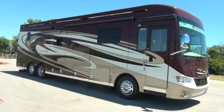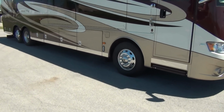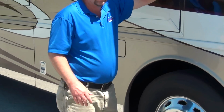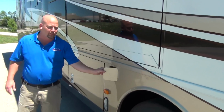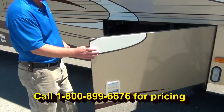The mirrored package down at the bottom of the compartment doors is new for 2016. I think this adds a certain high-end bus look to it. Obviously, like all things Newmar, we have our flush mount slide rooms, so you don't have the piece of plastic or fiberglass here that catches rain, water, wind. Dual fuel fill, you would certainly expect to see that. And then let's go through some of the goodies on this coach.